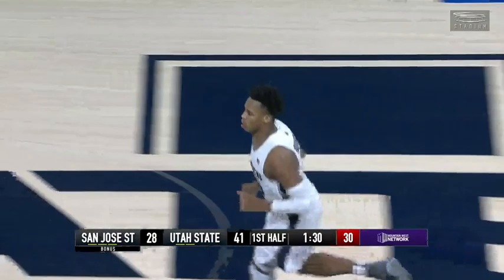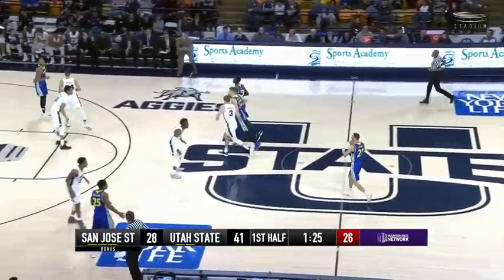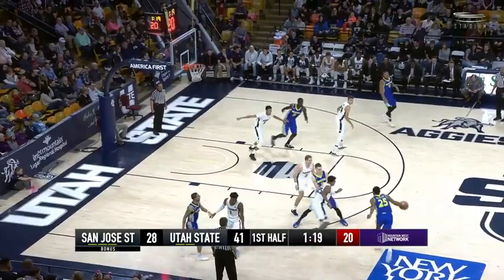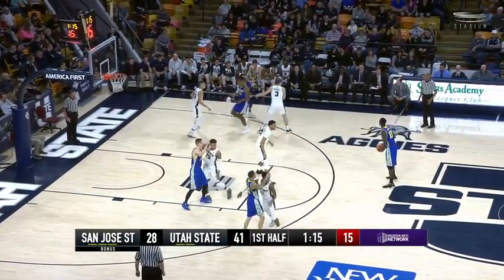Tell you what, you're seeing some fine open court basketball right now, and that's really what's keeping the Aggies in it. We're shooting ourselves in the foot in the half court by shooting too many threes. 41-28. Aggies lead by 13 on a 4-0 run after San Jose State went on an 8-0 run.